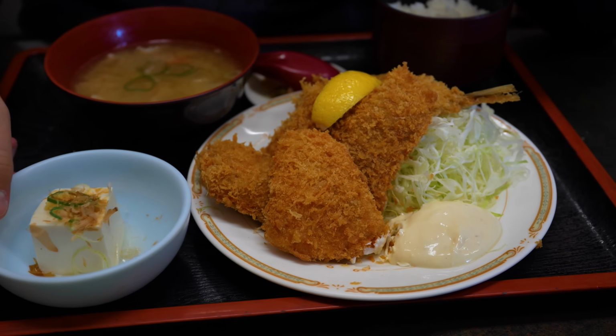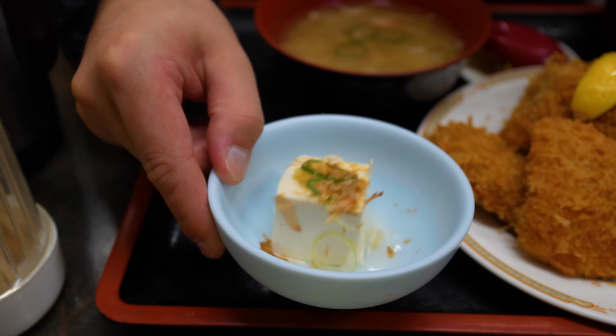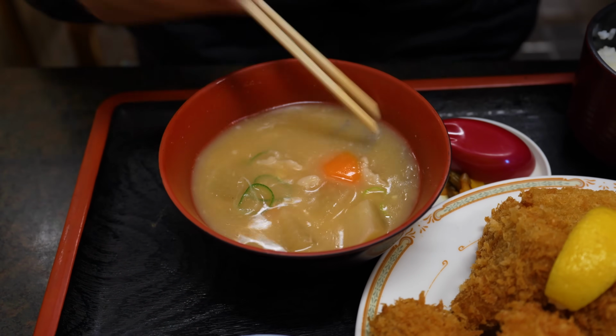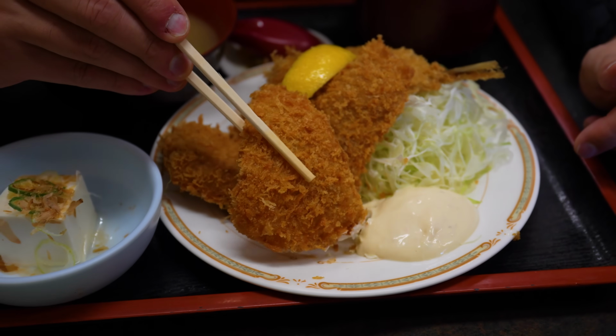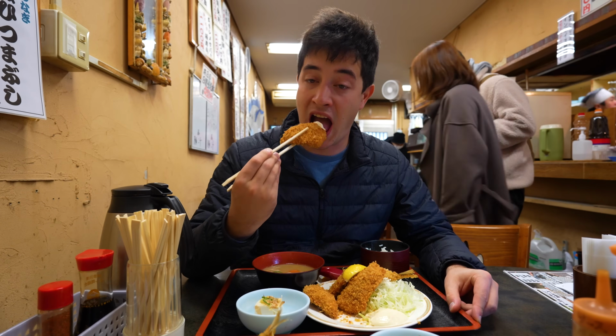And there's some other dishes here, so a little bit of a tofu, it looks like with some bonito flakes on top. Back here we've got a miso soup and, oh yeah, lots of daikon in there as well. And then of course some rice, but I just gotta go for a piece of this fried maguro, and it looks like a little bit of some mayo on the side too.